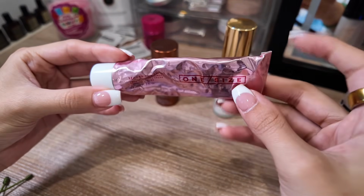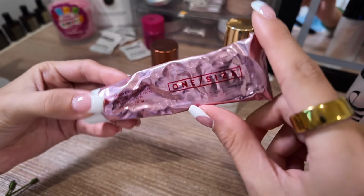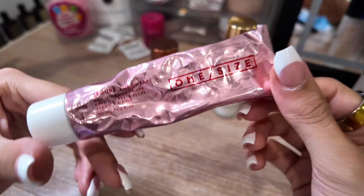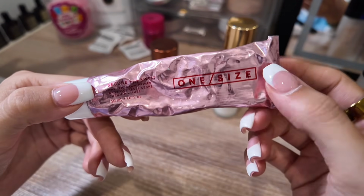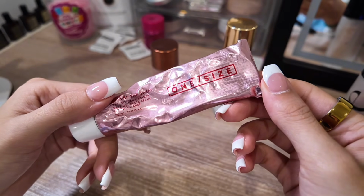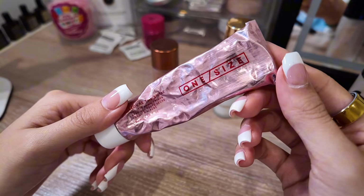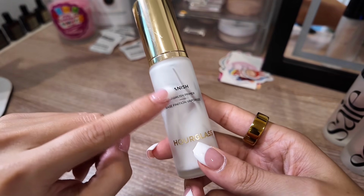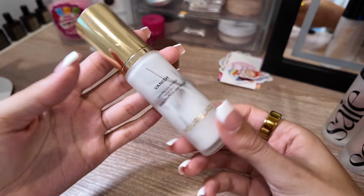As you can see, I did use it on myself and I also used it on my makeup clients. This is just a very finicky primer, and unless you have super duper oily skin, that is the only person that this is going to work for, so I'm going to throw this out because it probably is expired by now. My beloved Hourglass Airbrush Vanish Primer. I have a backup already, so I'm going to be throwing this.